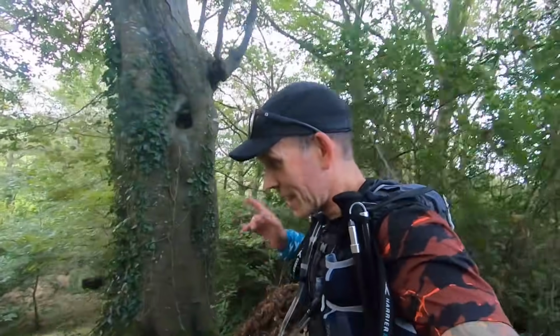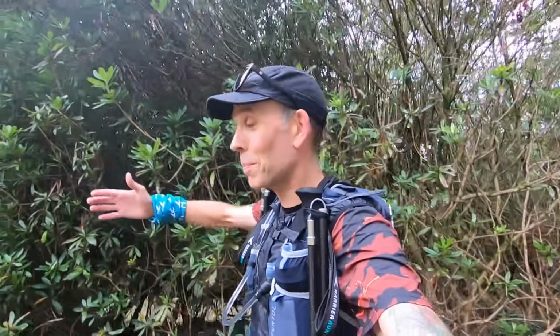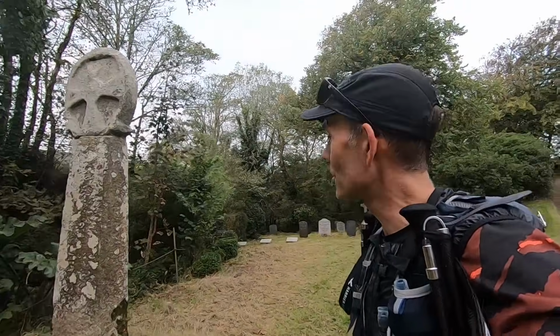So the last time I came through this churchyard was in the middle of the night, and there was a few of us running together in the UTS 100, and we literally popped out the bottom of this and popped into this spooky graveyard. Terrified we were, so we ran through as quick as possible. It's a lot more welcoming in the daylight, to be honest. Beautiful. Pretty little church though.